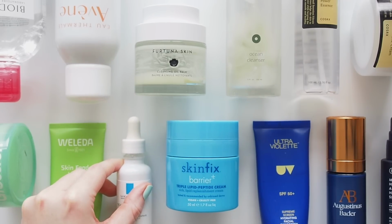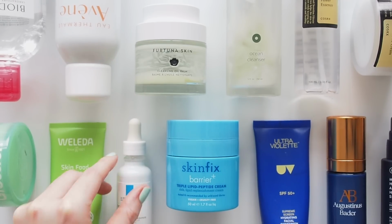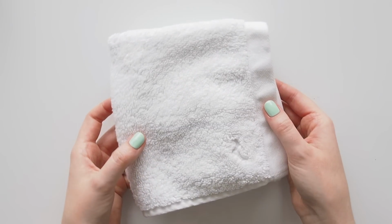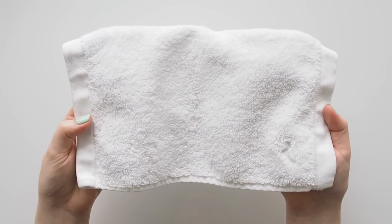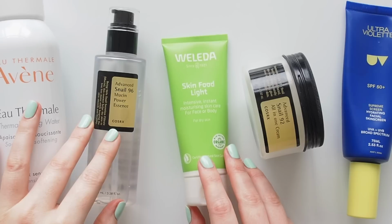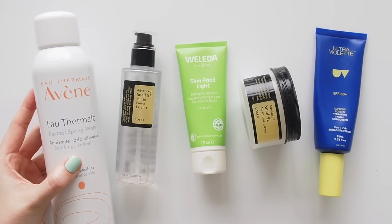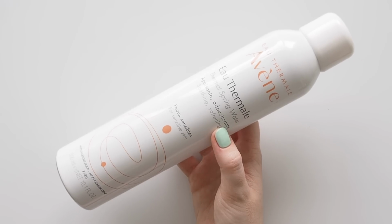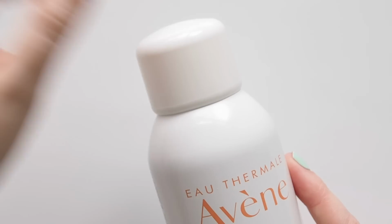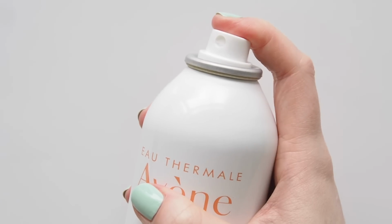Onto the routine. I skip a morning cleanse and splash my face with cold water. Getting specific, but I love Risore face washes. They're made with antibacterial fibers and stay quite soft, so I always pat my face dry with one of those, then make it damp again with a spritz of Avène thermal spring water. I've been using this for years. Simple and soothing, nice even spray, and I keep an eye out for 2-for-1 deals on this biggest size at local chemists.